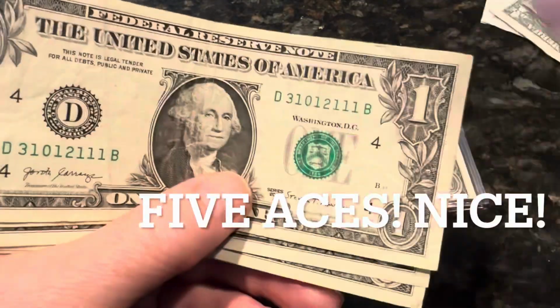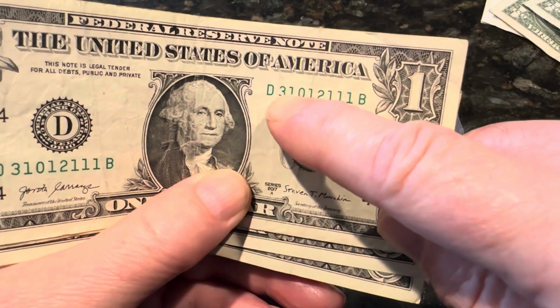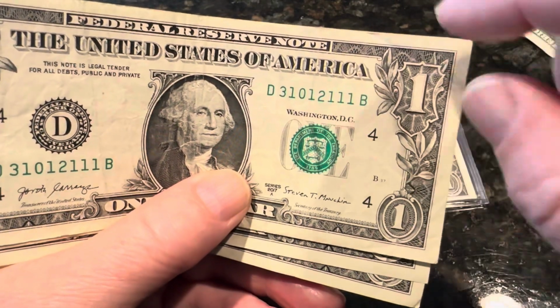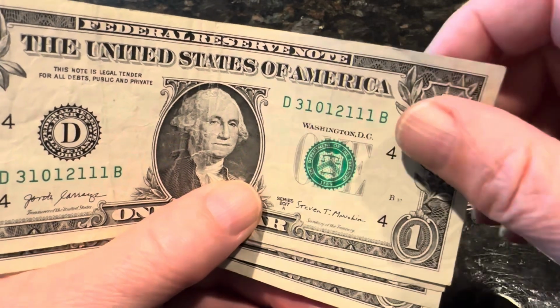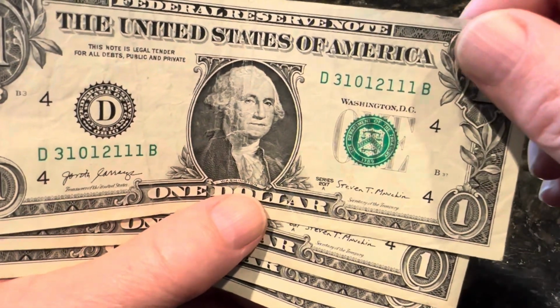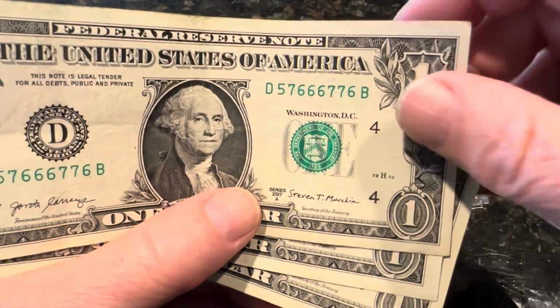We're already in the Cleveland Federal Reserve. 5 aces, 0, 1, 2, and 3. It's not a trinary, but basically take away that 3, it's almost a true trinary. But 5 aces is good.